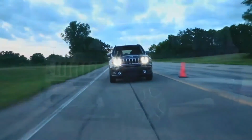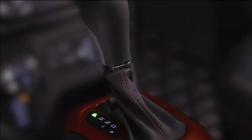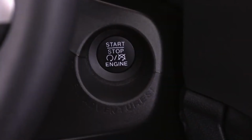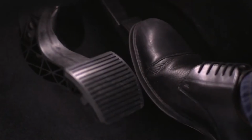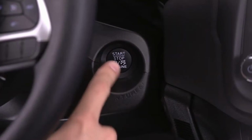To reset the system after scheduled maintenance, shift into park and put the ignition into the on-run position. Don't start the engine. Then, fully press the accelerator pedal slowly 3 times within 10 seconds, then cycle the ignition off. If you still see the message when you start the vehicle, the system did not reset, and you'll need to repeat this procedure.